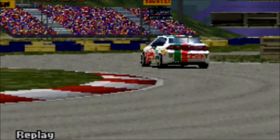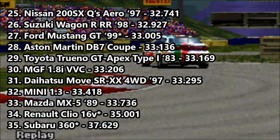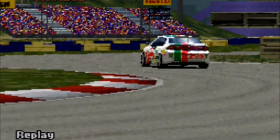On to the leaderboard then, and the Mini 1.3 goes into 32nd place with a 33.418. While that may initially seem not particularly good, it is quite impressive considering the statistics of that car. It does actually manage to beat the Mazda MX-5 and Renault Clio, slightly off the place of the Daihatsu Move, but overall a pretty decent result for the Mini.